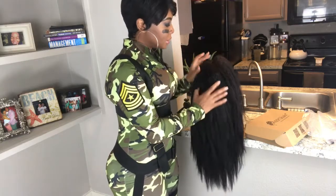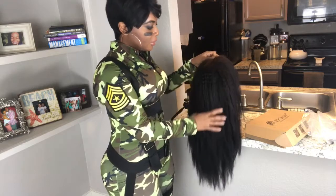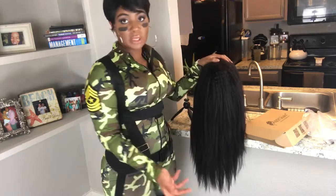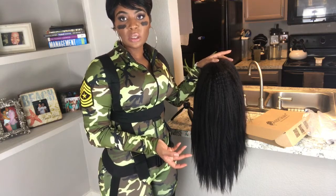And so what I'm going to be doing in this tutorial is I'll just be straightening it for you so you can kind of see what it looks like before, when you get it right out of the pack, and then a straighter look.